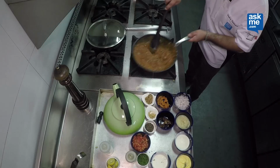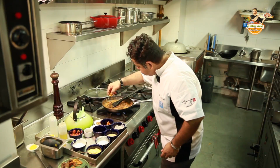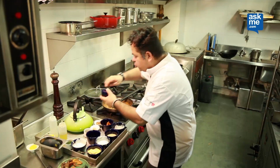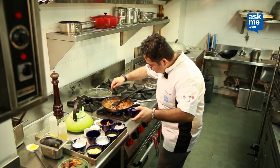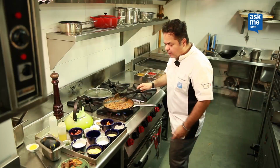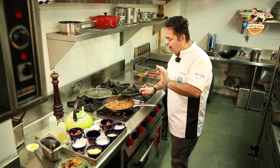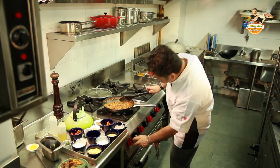You have to bring it to a light simmer and then add a few more apricots, a few more dates, few chopped tomatoes. Wow. And definitely some more coriander. And my lamb is perfectly ready. Nice, delicious, and absolutely appetizing.